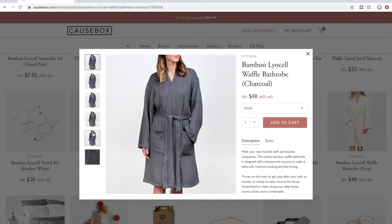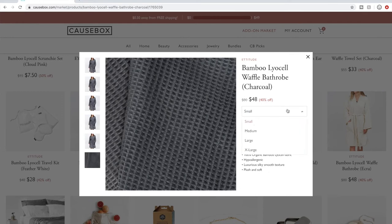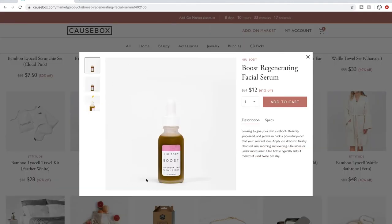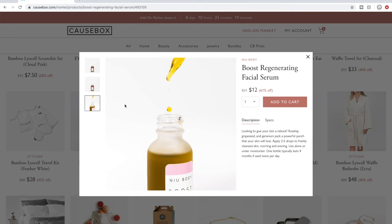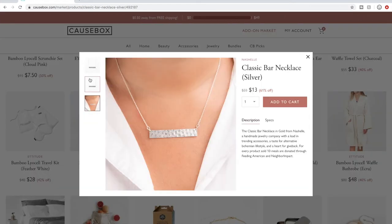Here's a robe. Same picture five times. There's an up close of the material. Here's the description. Here are the specs. You can get it in sizes small through extra large. There are the specs. I haven't tried this new body line of products before. Oh, that's a great picture. Okay, here's the description, and here is the specs. A boost regenerating facial serum. So it's oil-based. The thing about these bar necklaces is they always end up tilting to the side and then it looks weird. So here are the descriptions and then here are the specs.